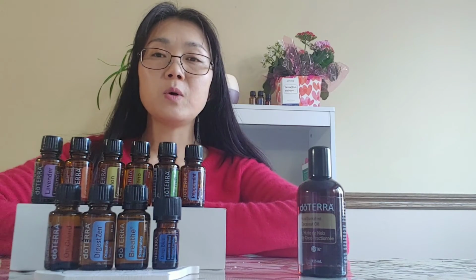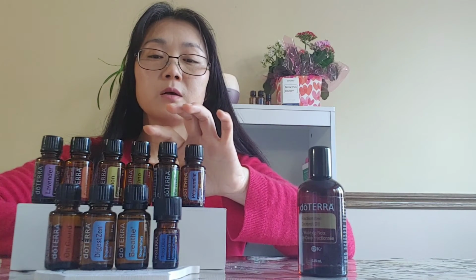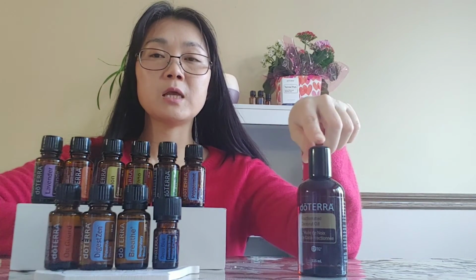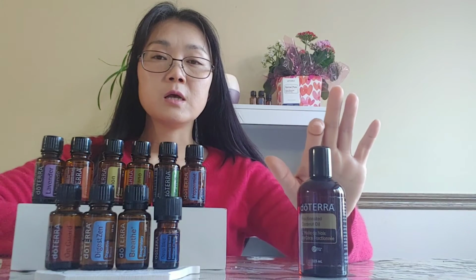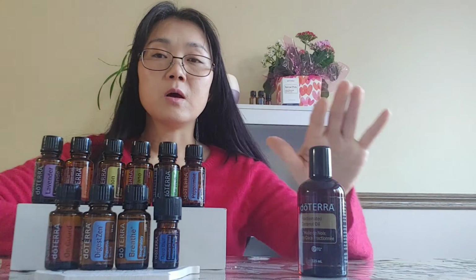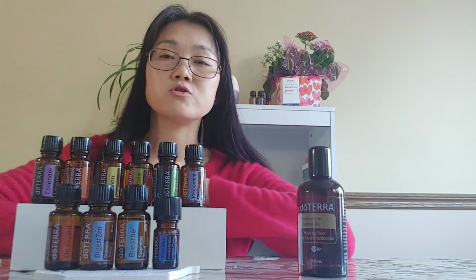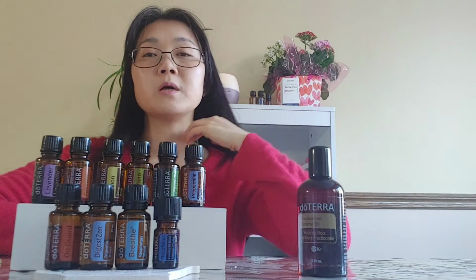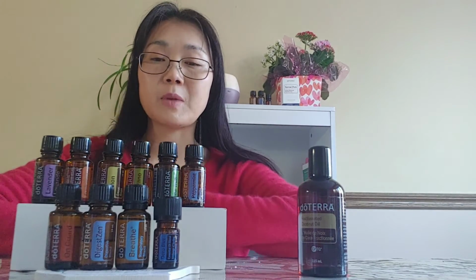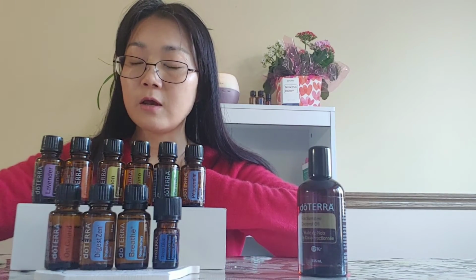pain. If you have inflammation, we can use oregano oil with high dilution. Again, meaning more of the carrier oil, the coconut oil, less of the oregano. So you can use 10 drops or even 15 drops of the coconut oil and one drop of the oregano, and then you rub it on wherever it's bothering you, or where you have inflammation.